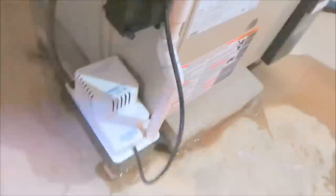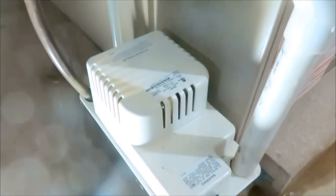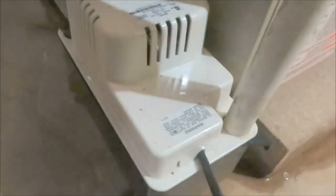See this condensate right here? This pump? Yeah. It's running, but it's not pumping. So I'm gonna shut it off and blow that line out and see what happens. Could be this blocked.